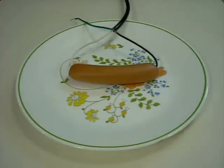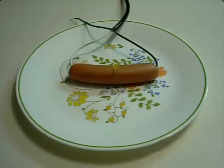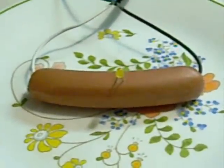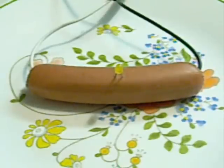Let me turn the overhead light off. Now I'm going to insert a 2-volt LED into the hot dog to represent a man standing in the danger zone. The leads of the LED will represent the legs of a man. As you can see, the LED is flickering. This is because the hot dog's resistance between the LED's leads is high enough to force enough power through the LED to cause it to light.